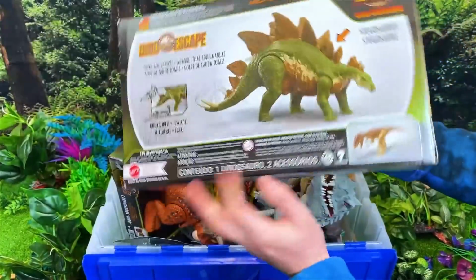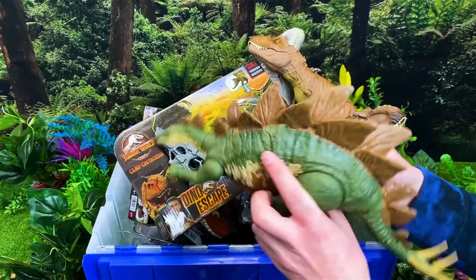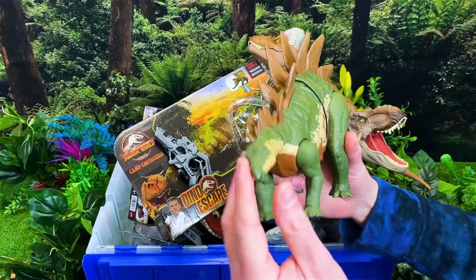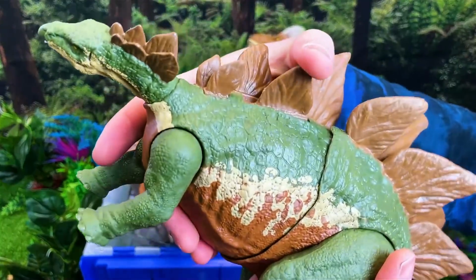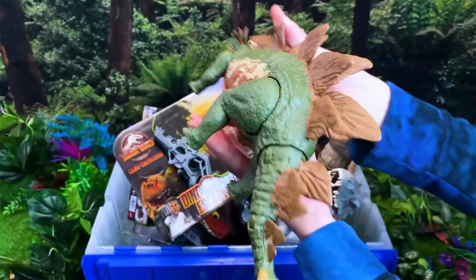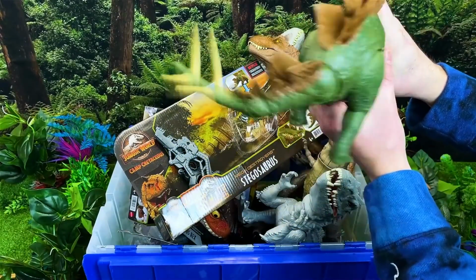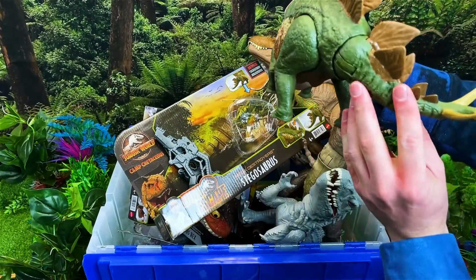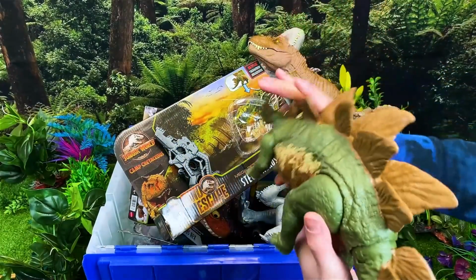Let's check it out. All right, so this Stegosaurus here is mostly green and brown, so you know it's gonna camouflage well into the jungle. So if you look, there is a button right here. Press this down and check out its tail right there. That is a massive defense move. It can swing its spikes on its tail and hit whatever predator's trying to attack it.